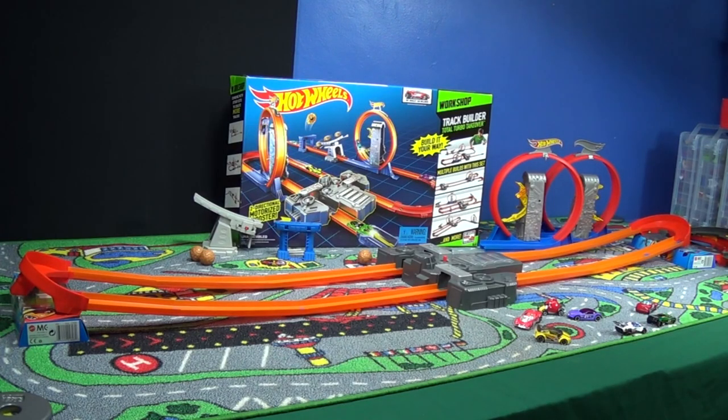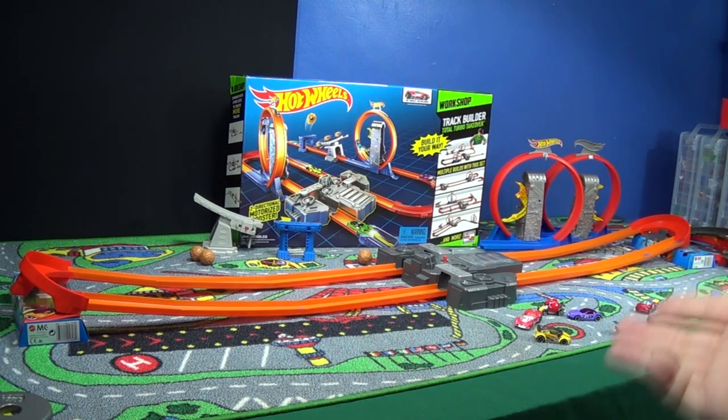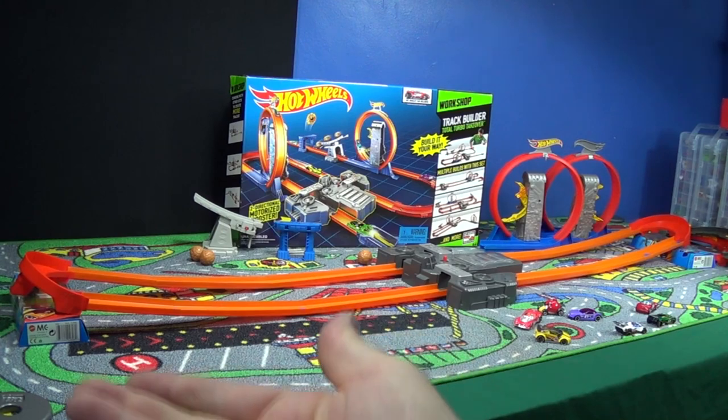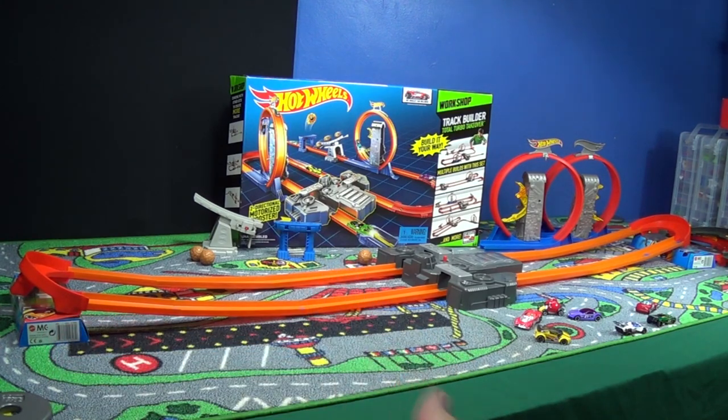One last thing that I'm going to do to help the car stay in the curves, I put a little something underneath the curves. You can put a book or something. I just put some Hot Wheels 5-packs. I lifted up the curves a little bit, and this way when the cars come flying out of the boosters, the track's lifted up so that it helps catch the cars. Let's get them on the track.